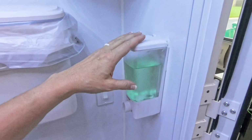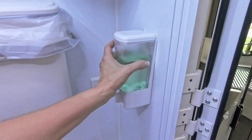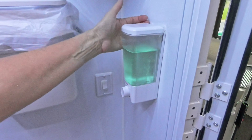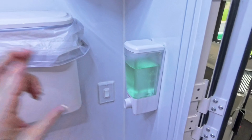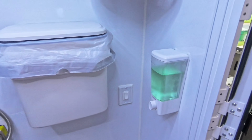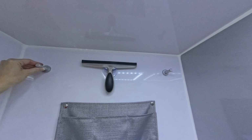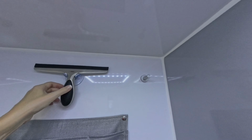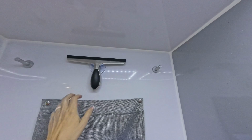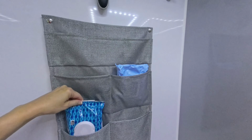We added a hand sanitizer dispenser here, and I really like it. We hung it with command strips, several command strips, and we're hoping and praying that it stays. And then we've got the trash can here. On this side, not much has changed here. We have places that hold our towels. We also have this little squeegee that we can use to wipe everything down after we've showered. We have a place for makeup remover, some wipes.